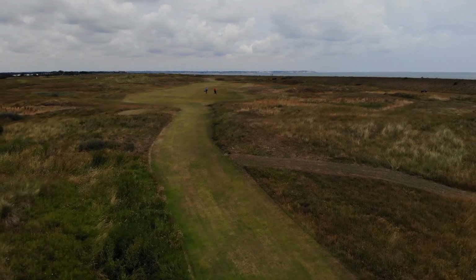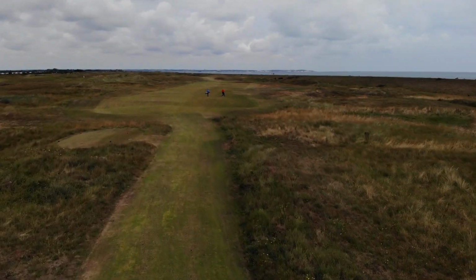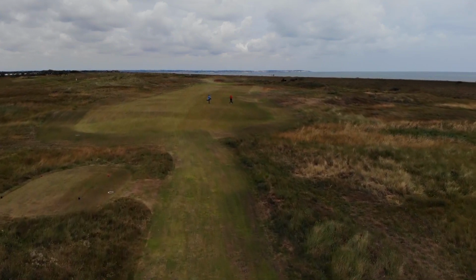As you can see, the path we're flying over just now is a little bit brown and burnt. That's because it doesn't have any irrigation in it. It's something we'll be looking into in the future, bringing that up here.